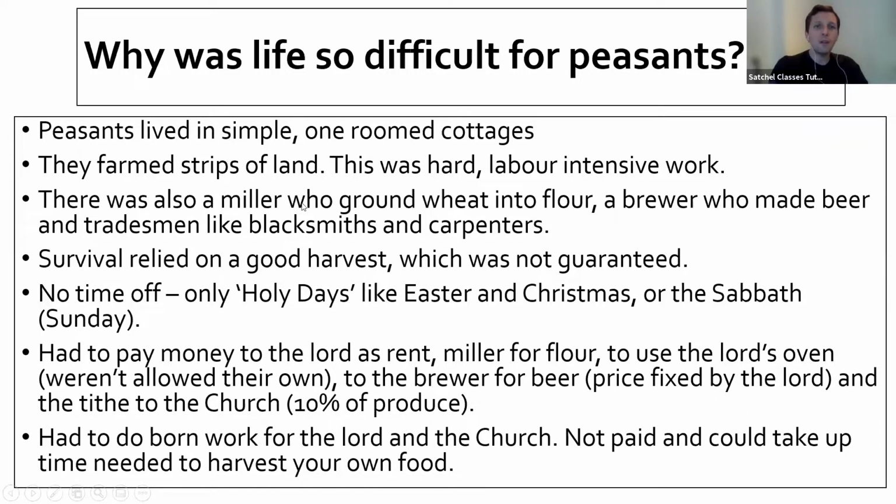There is also a miller. So maybe you've heard the last name Miller, people with the last name Miller. That probably means they descend from the town Miller, who ground wheat into flour, and a brewer, again, another last name, who made beer, and tradesmen like blacksmiths. So maybe you've heard the last name Smith. That comes from blacksmiths, or maybe carpenters who worked with wood, people with the last name Wood.